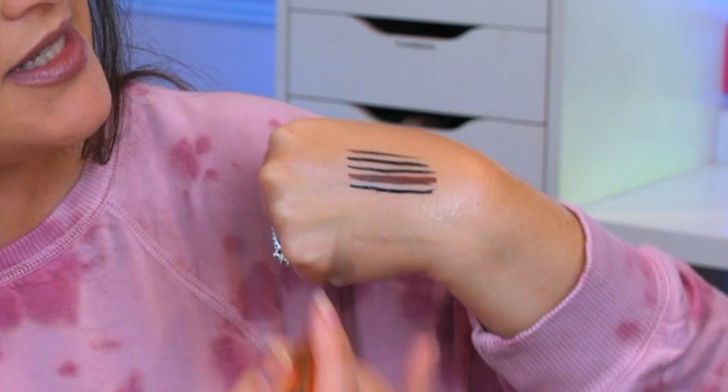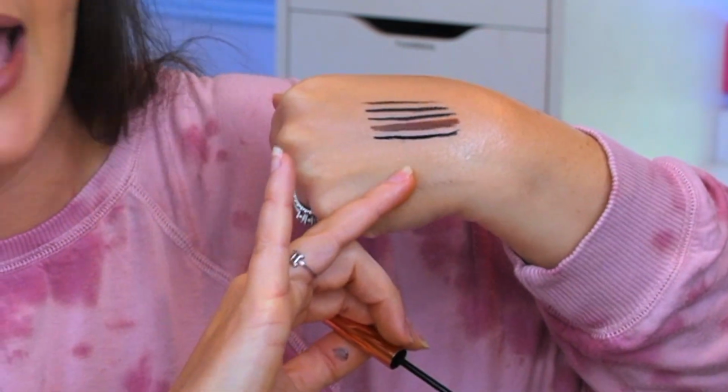It is so easy to smudge, and it does seep into the fine lines on my eyes, which looks awful. And just the control is bad. You might even be able to see it seeping into the fine lines on my hand. It's just not a good liner, unfortunately, and it's pretty pricey. So I'm really glad I didn't pay full price for this and this was sent in PR, because I'm not happy with it at all.